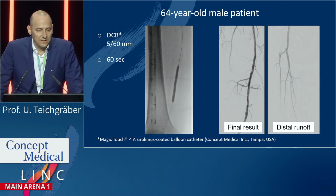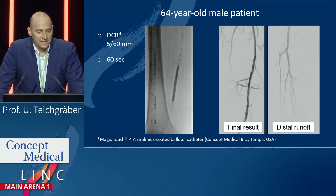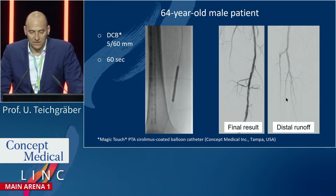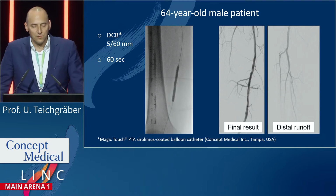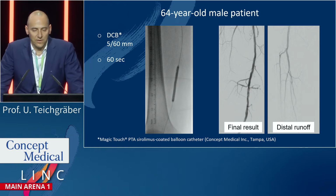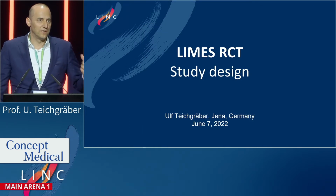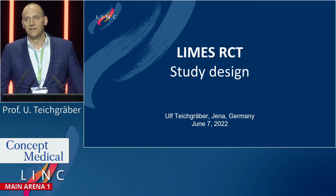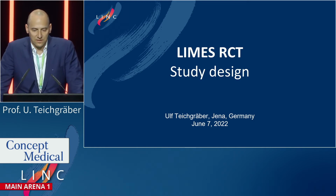Of course, the DCB is then applied for 60 seconds, per the information for use, in the same length as the predilatation balloon, 5 by 60 millimeter. In this case, it was the Magic Touch arm, and this was done exactly so. And then you see the typical runoff. So this is a quite clear and simple protocol, paying attention to the point when the randomization takes place. Of course, we are not only looking at short lesions. This was an occlusive 4 centimeter lesion. Lesions up to 20 centimeters are allowed to be enrolled, and the minimum length is 2 centimeters.